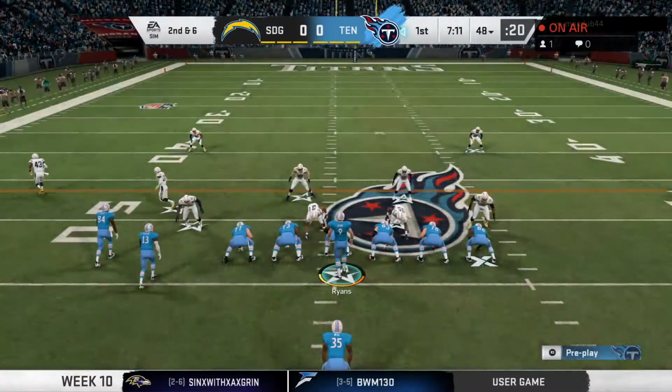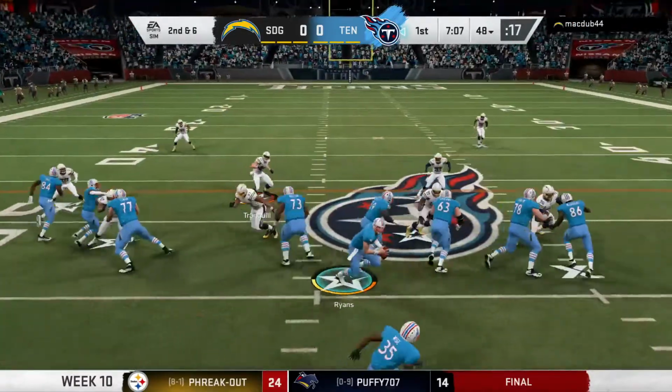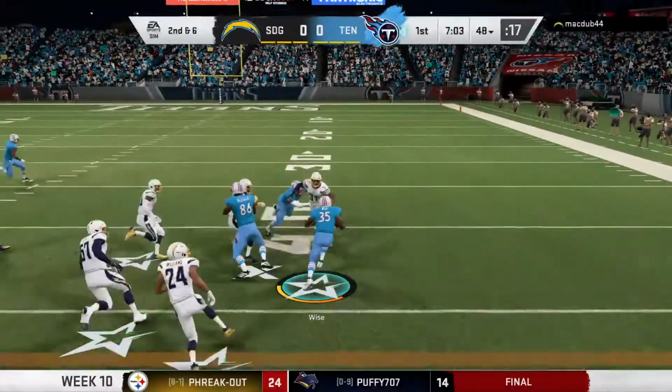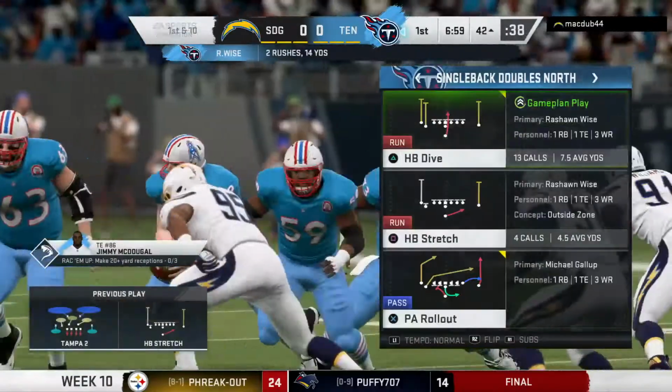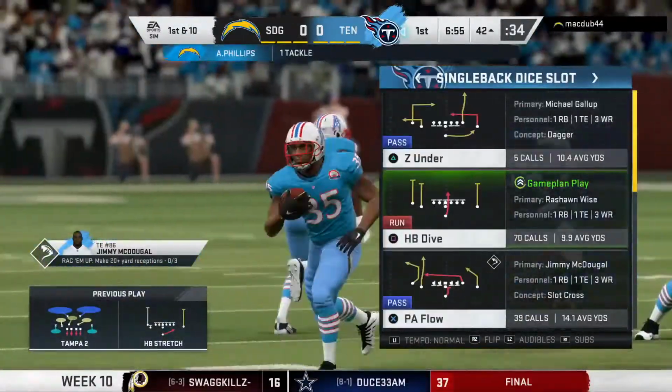Following the pickup of 4, here's 2nd and 6. Now a give, right side. And taking it across midfield and inside the 45. That's a first down pickup for Tennessee on a gain of 10.